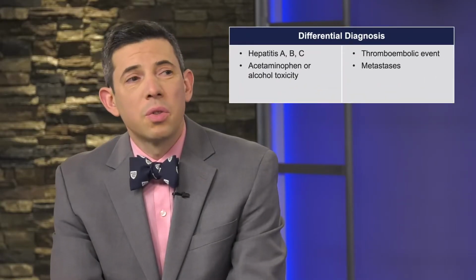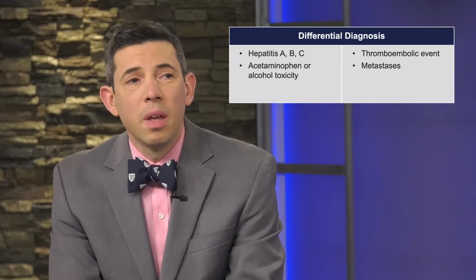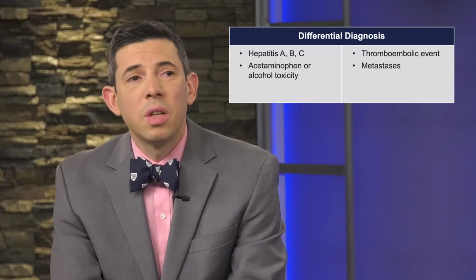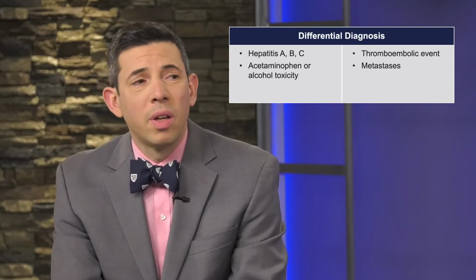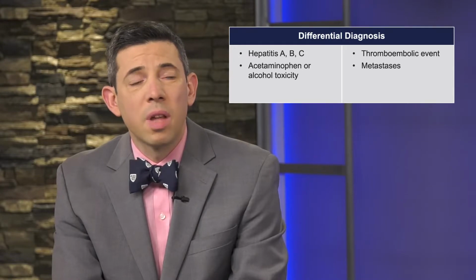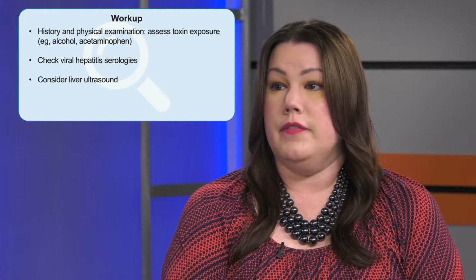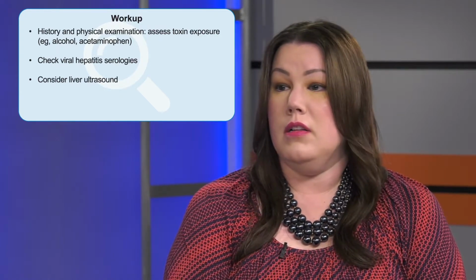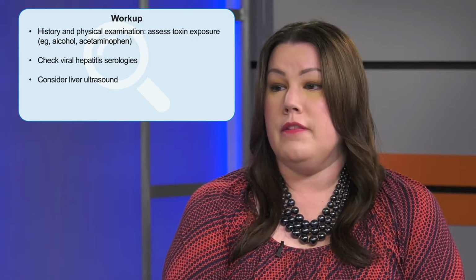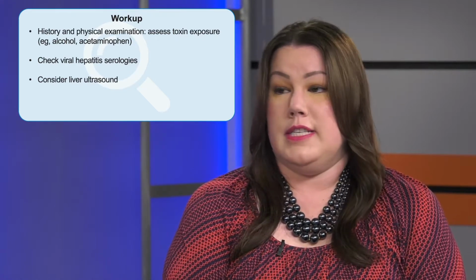The differential diagnosis includes the viral hepatitis, hepatitis A, B, or C. Certainly acetaminophen toxicity or alcohol toxicity could be etiologies, a thromboembolic event such as a Budd-Chiari, or metastatic disease. For workup, we'll do a complete history and physical. We'll assess for toxin exposure such as alcohol or acetaminophen. We'll check for viral hepatitis, and we'll consider a liver ultrasound in some patients.